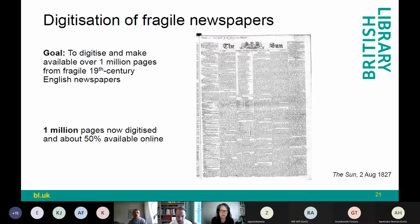I mentioned that one of the other key drivers was the fragility of material. So we also decided to do a project on newspapers. As Richard said, we've been digitizing newspapers for quite some time. We've been working with our partner Find My Past to make newspaper content available in the British Newspaper Archive.